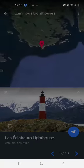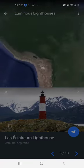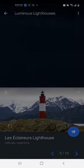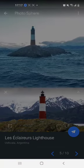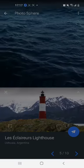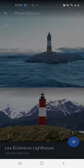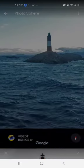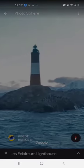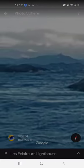So that is Peggys Point Lighthouse, and we're going to look at the Les Eclairs Lighthouse, of course, and this is in Argentina. So we're going to the land of the Spanish-speaking persons and the great footballers. Of course, they are dominant in football, and they speak Spanish, and I'm sure they'll have lots of Spanish dances, of course. So it's Les Eclairs Lighthouse, of course, and we're here. It's in the middle of the ocean.